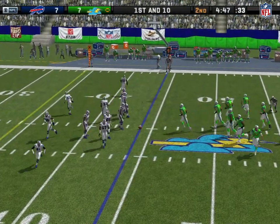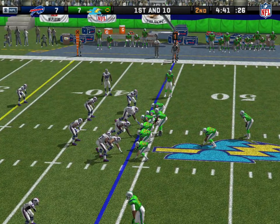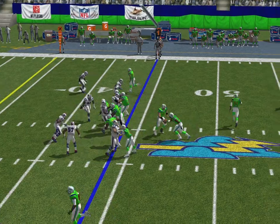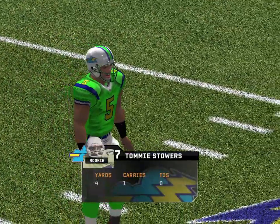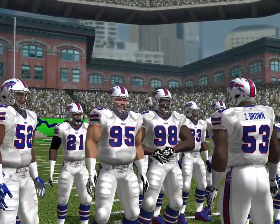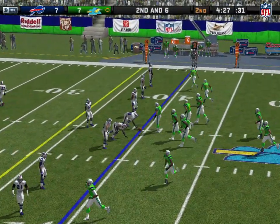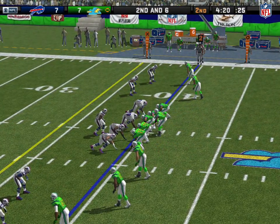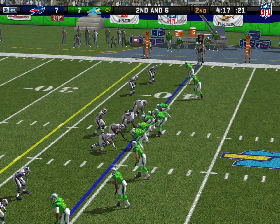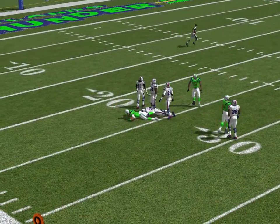Ball on the 44-yard line. Set. Number 89, the motion man. Hut. Hand off to the fullback. Brown comes up to make the play. Hut. To throw. Roberson is there for the tackle.